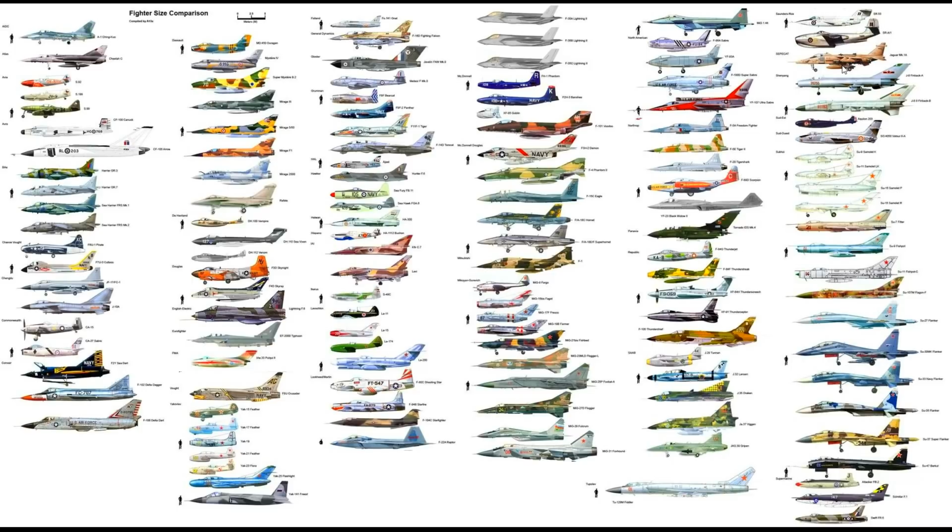It had 2 times 30mm cannons. That's good. That sounds very French. And the French Navy attempted to put these on carriers, but they only got as far as to build 1 prototype.